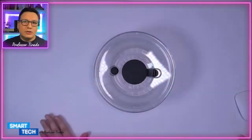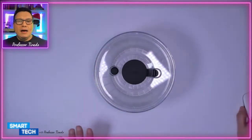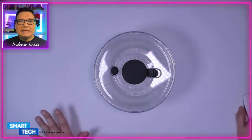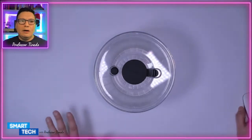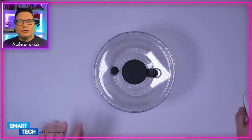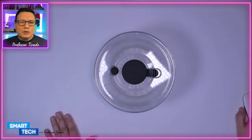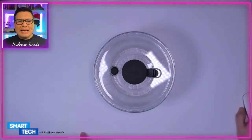This is by OXO Good Grips. Now, what I like about this particular product is that it allows you to easily spin all the water out of your lettuce or any kind of greenery that you may have. So if you do happen to eat it, this is something to consider picking up. This is about 6.22 quarts. It has over 20,000 ratings, 4.5 stars. It's available right now for $29.99.